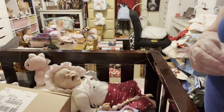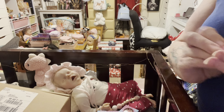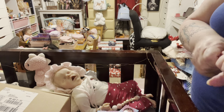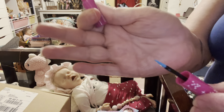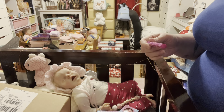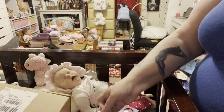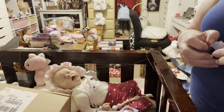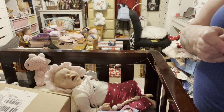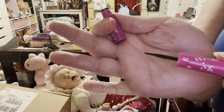We'll have a look here. Yep. I can get undone. Oh, yep. They're eyeliner. Blue. I hope by the time I get to use this that the colors still stay in there because they usually dry up. You gotta tighten them very, very tightly. Brown.